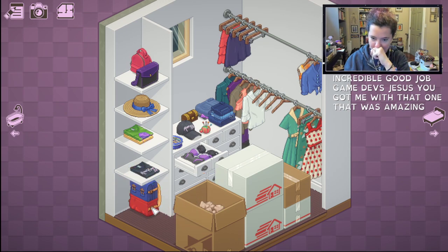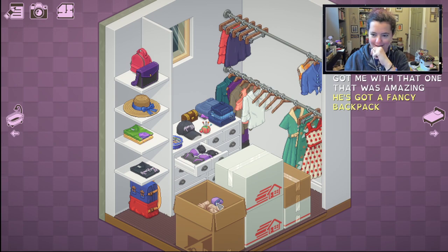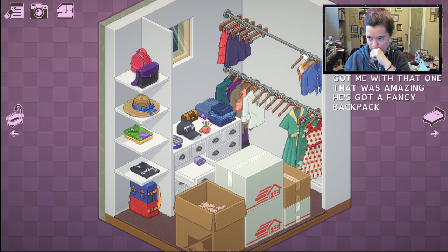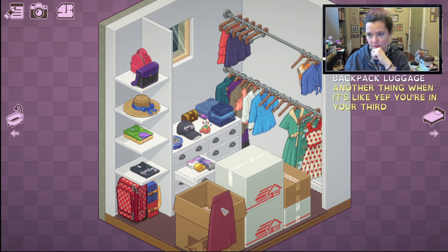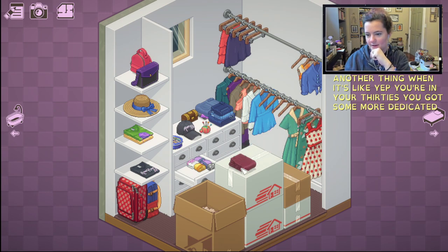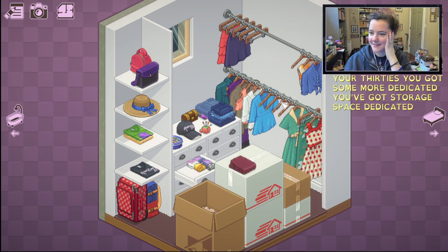Ooh, somebody's got a fancy backpack. More underwear! Luggage. It's another thing when it's like, yep, you're in your 30s, you've got some more dedicated storage space dedicated to luggage.